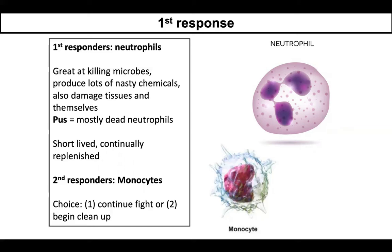Our second responders are the monocytes, which I mentioned before. And remember, their job is going to either be to continue the fight against whatever the invader is, or if they detect that everything is kind of taken care of, then they can switch to a cleanup mode. So they have a little bit more flexibility than the neutrophils do. They can either do the same thing or they can start a cleanup.